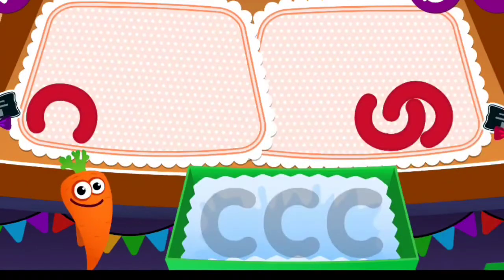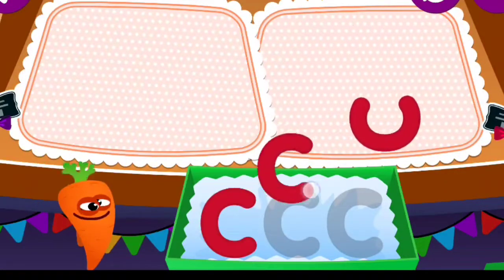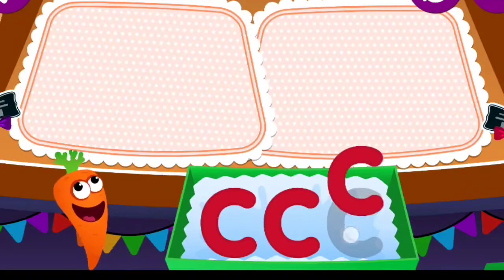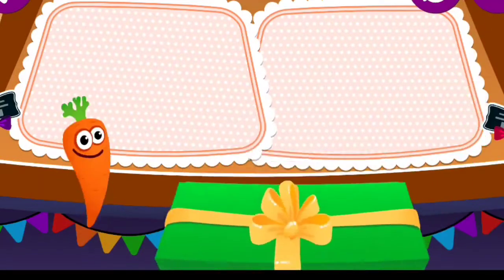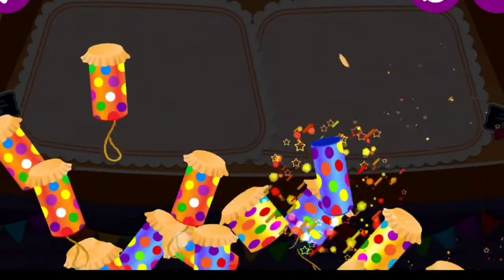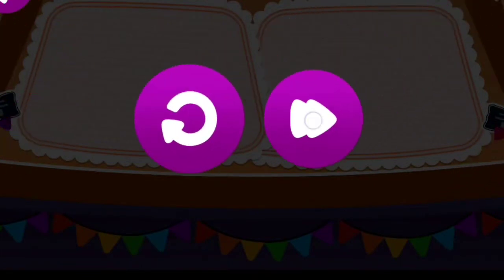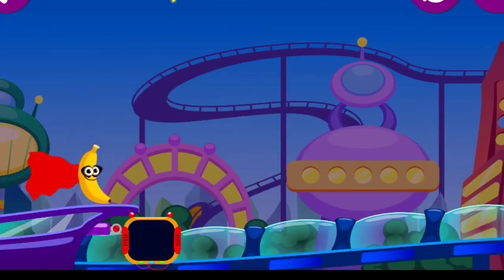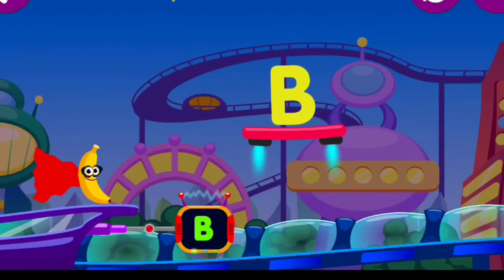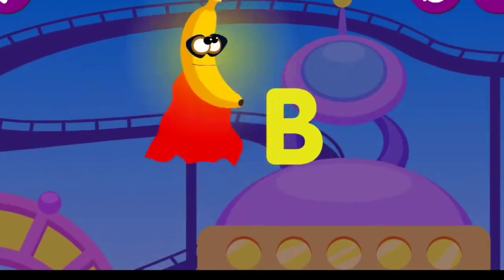Carrot loves the letter C. C. B is for banana. B. Banana loves the letter B.